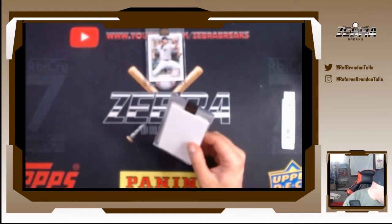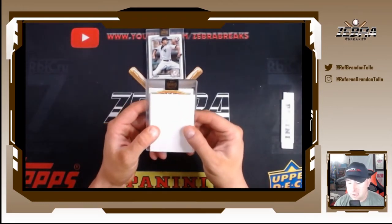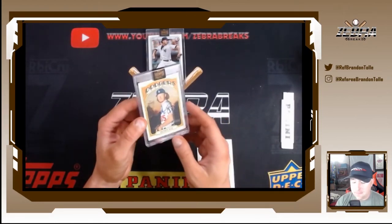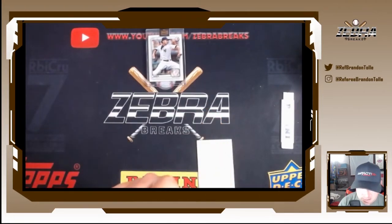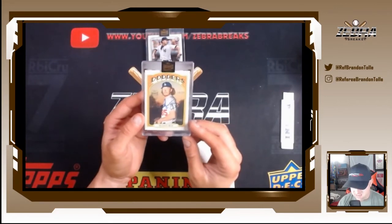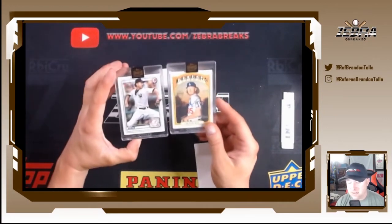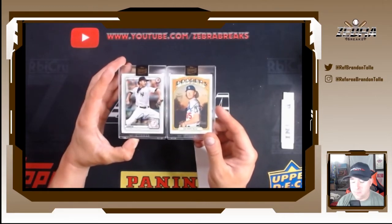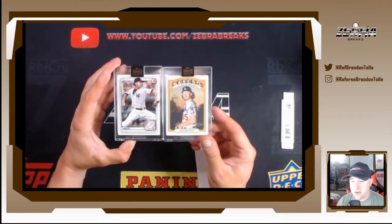All right, last but not least, if I can get my camera to refocus, there we go, number two. Dodgers, and that is going to be Dustin May. It's the 2021 Archives design, numbered 16 of 46. Dustin May, 16 of 46, and Debbie Garcia, 81 of 99, encased autos. So more bang for your buck, right there. Bam, bam, bam, on the encased autos.